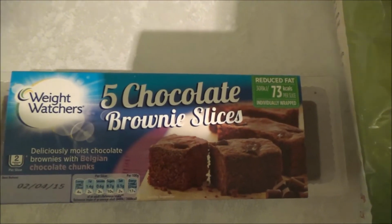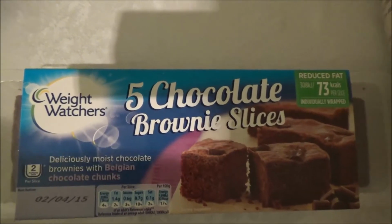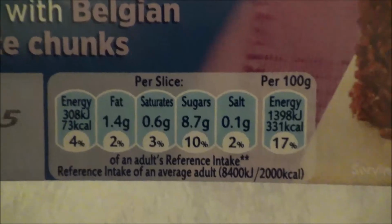Easy enough to fit in. Also, the chocolate brownies. Now these are really nice. Not very big, but if you're just craving that chocolate brownie sort of thing, very nice. Rocking in at only 73 calories and 1.4 grams of fat. So on a lower fat diet, really good.